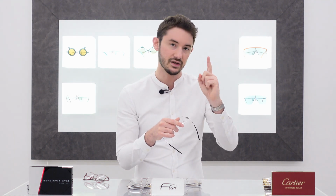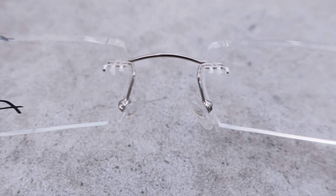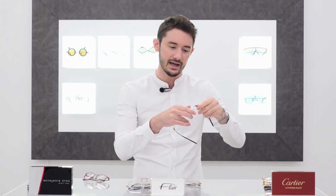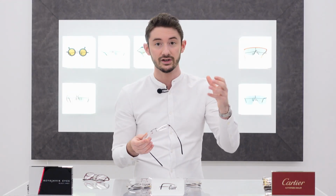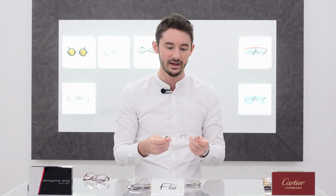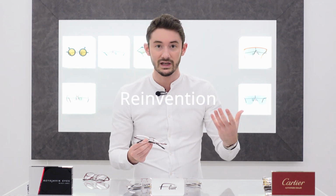The frame actually slots into only one of those holes, and the other 2 are used for stitching a nylon thread and tying a knot, in fact 2 knots, into it to hold it all in place. And that means these frames are very, very flexible, even at the points where the frame meets the lens, which conventionally is the weak point on rimless glasses. So these get away from that weak point. That's what I love about Flair, is that invention, or reinvention of rimless glasses.